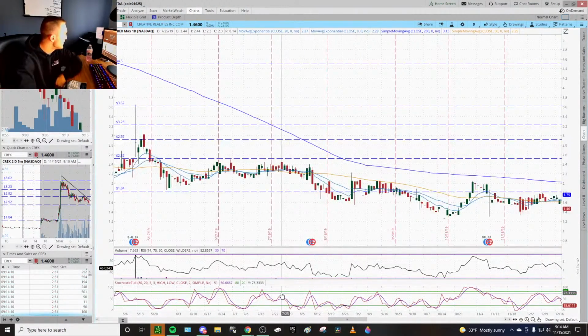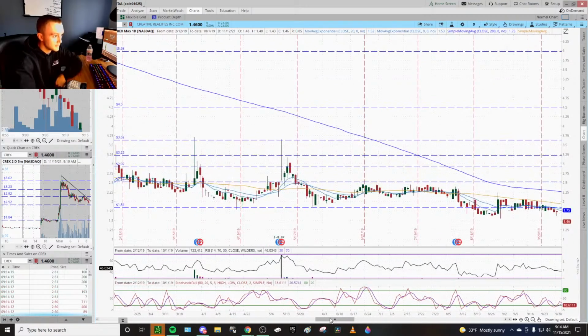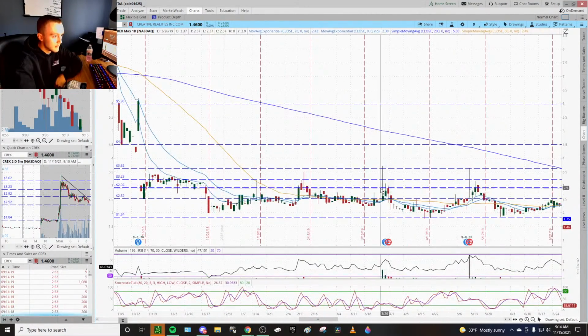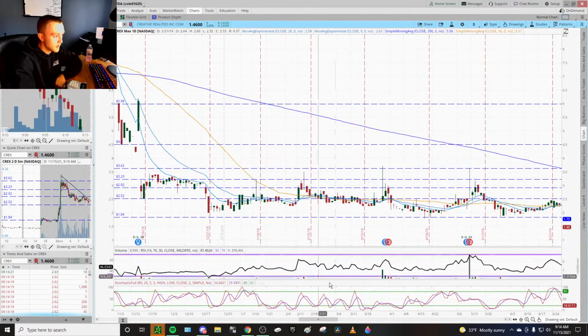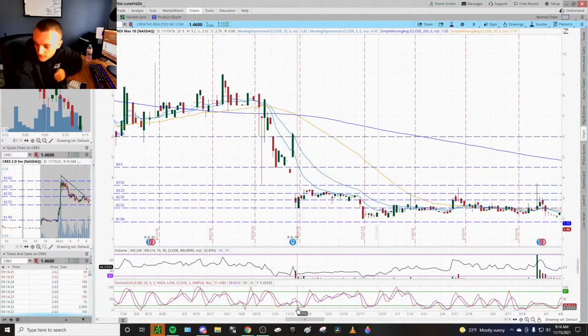What's the float for CREX? The float is 8 million, so this can move really quick. Gap up, run. Run. Looks like the stock likes to move higher, and that's what I'm definitely going to watch.